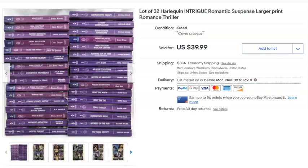And more of these Harlequin Intrigue romance books. These were the ones with the larger print, and again, I paid $1 for this particular lot. I had 2 bags that day, so they were $1 a bag. So this was 32 books for $1. I listed them October 19th, and they sold October 21st for $39.99 plus shipping. So $40 plus shipping for those paperbacks. I was thrilled with that.